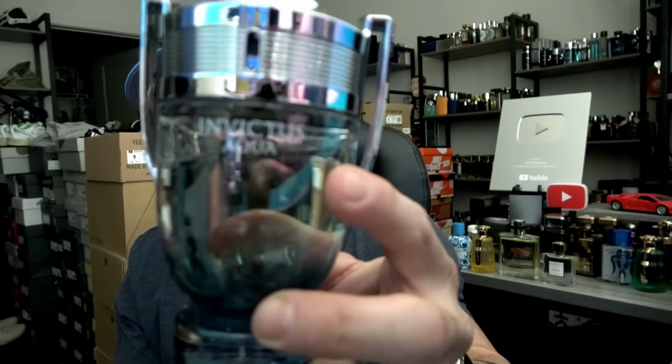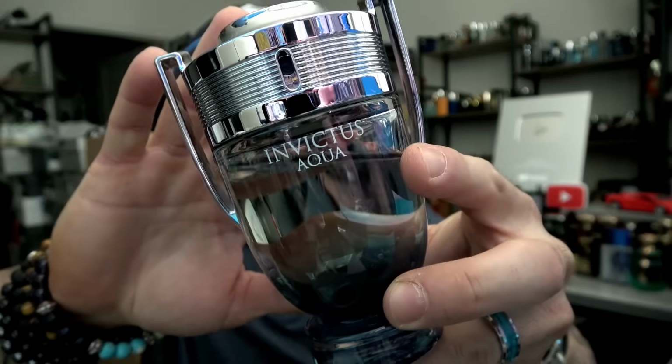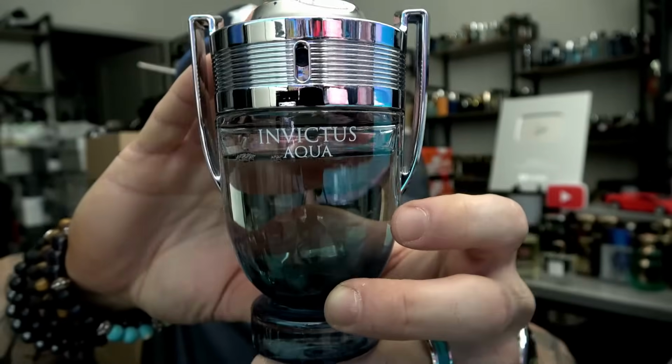And not everybody feels the way I feel about this one, but this is one of the greatest things I've ever smelled. It legitimately makes me smile every time I smell it, as you saw a moment ago when I sprayed it. Yep, goated in my opinion, at least in my household it is. Paco Rabanne's Invictus Aqua 2018.